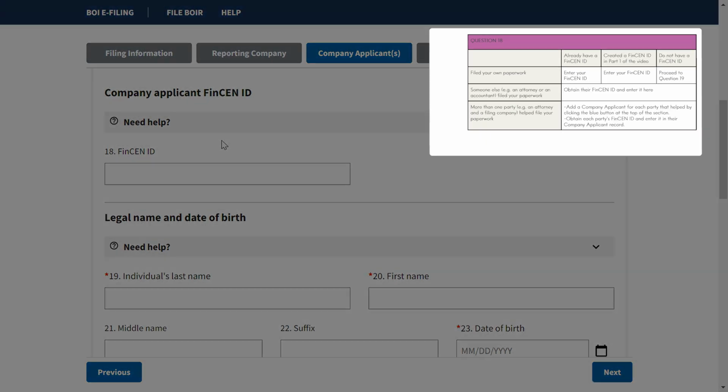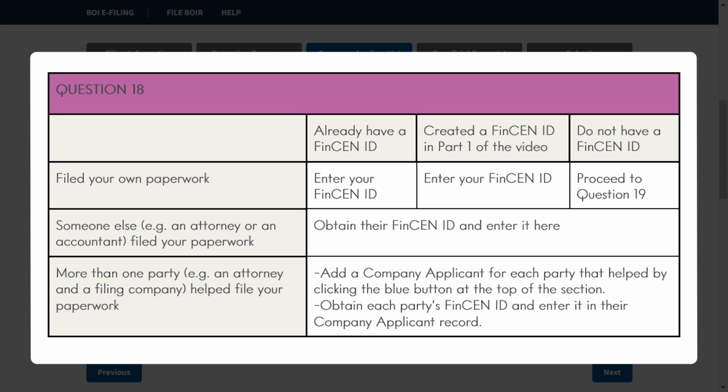That makes sense. So this question 18, to review again, it's the ID of the person who filed the paperwork to form your company. If you filed your own paperwork with the Secretary of State, enter your own FinCEN ID if you have one. If you filed your own paperwork with the Secretary of State and you don't have a FinCEN ID, skip this question and go to question 19. If somebody that you hired, an attorney, an accountant, another entity to form your business for you, enter their FinCEN ID here in question number 18.